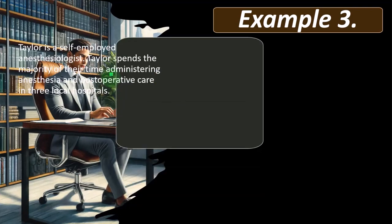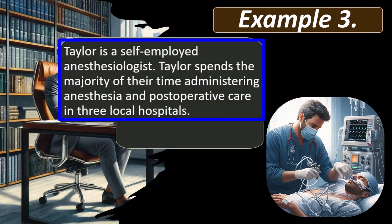Another example, number three, Taylor is a self-employed anesthesiologist. Why do you have to make such a complicated word that he does? Couldn't he just do something simple?